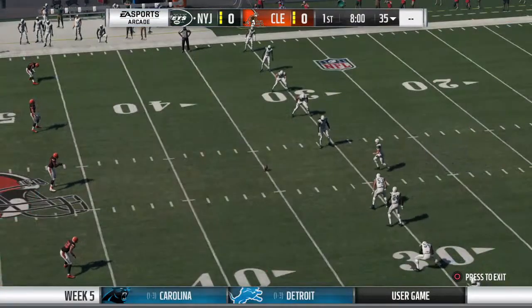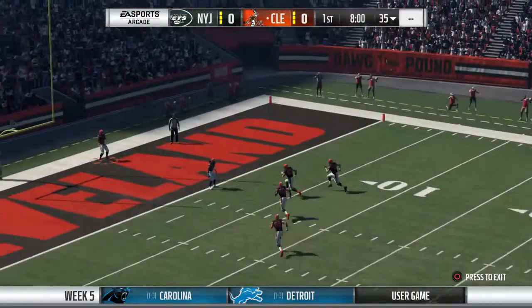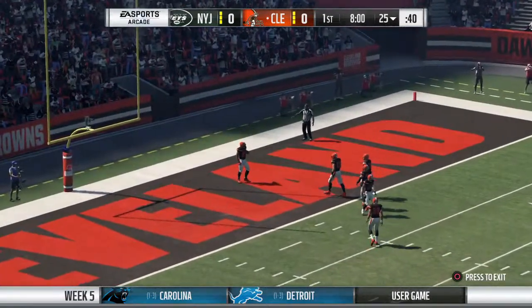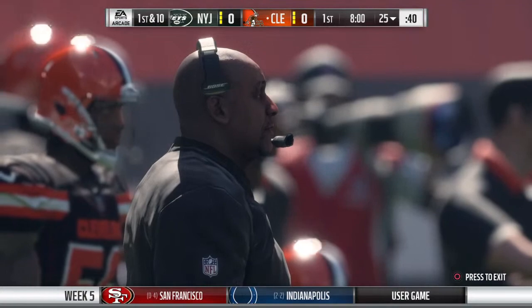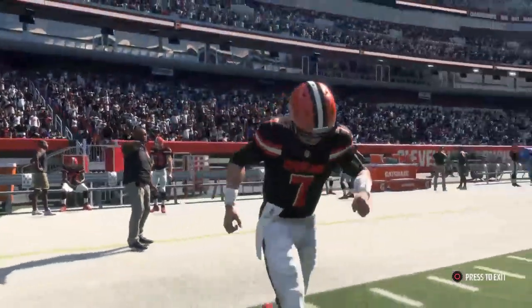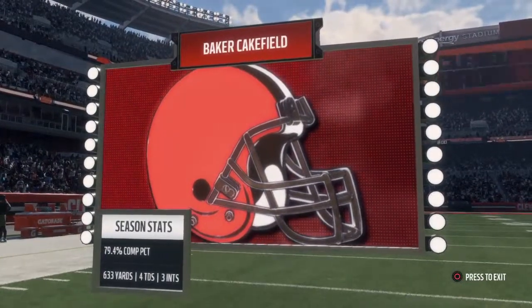The first quarter of the season already in the rearview mirror, and off we go in Week 5 on EA Sports. This will be fielded on the back line of the end zone. So here come the Browns for their first drive on offense. They'll be led out by their veteran quarterback out of USC.